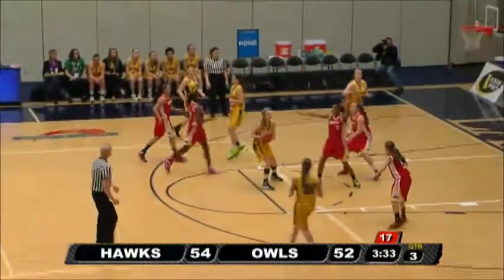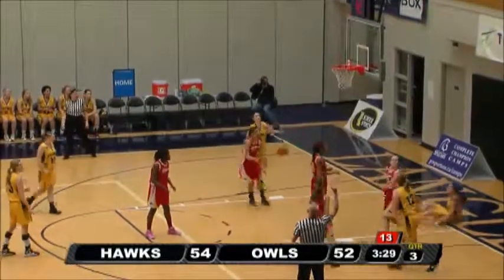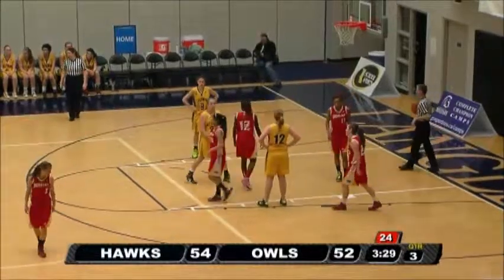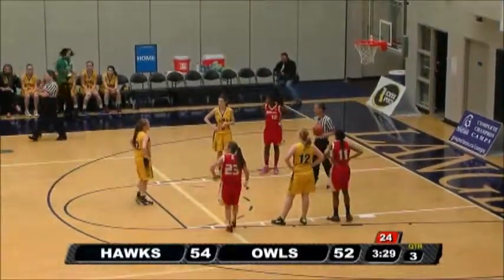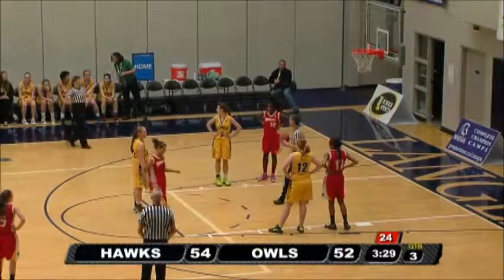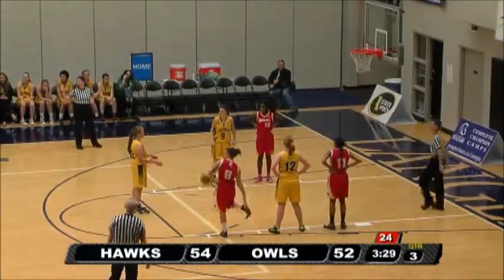Here is Corrado dribbling through the entire Mouat team, kicking it back out. And LaFontaine with a turnaround move to the basket. She gets collared as she drives to the basket, and the aggression factor here on the offensive end for Kelowna is night and day compared to the first half of play. They're getting free throw trips and matching everything Mouat's throwing at them right now.